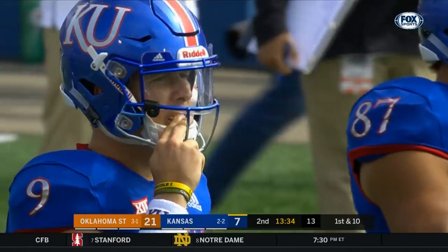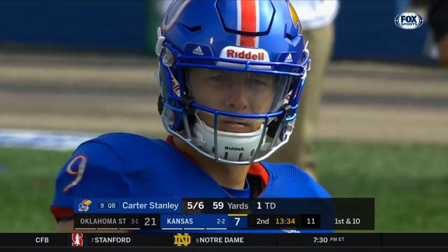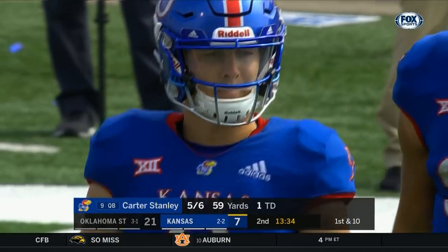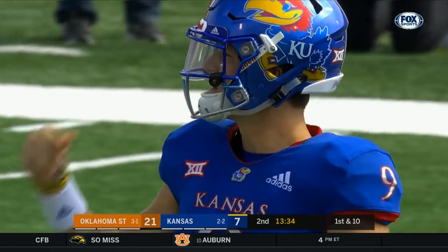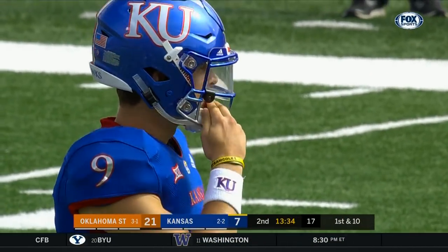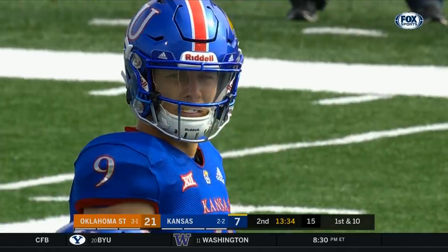Today, Carter Stanley has started at quarterback for Kansas. Threw one incompletion on the first drive of the game. 5 of 6, though, for 59 yards. Has a touchdown pass to Kwame Lassiter on the last drive for the KU offense.